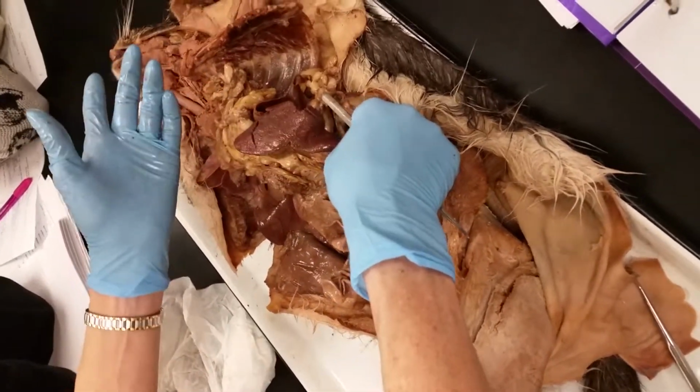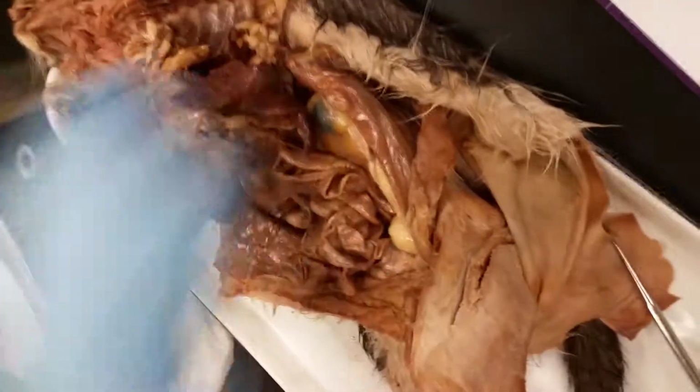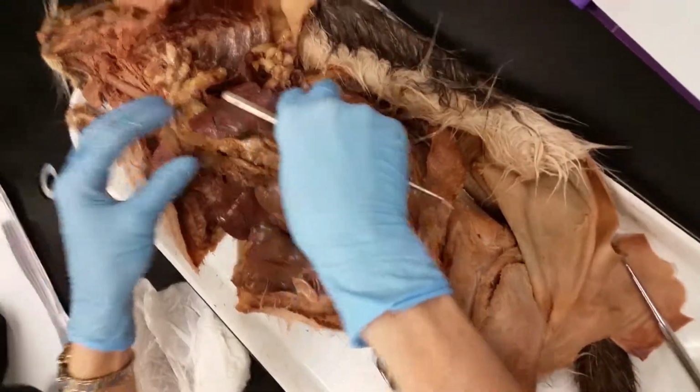Wait until it dries out. It really does look like beef teriyaki. I'm not eating Chinese chicken or beef teriyaki ever again.